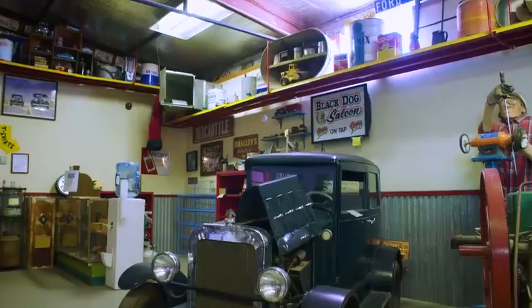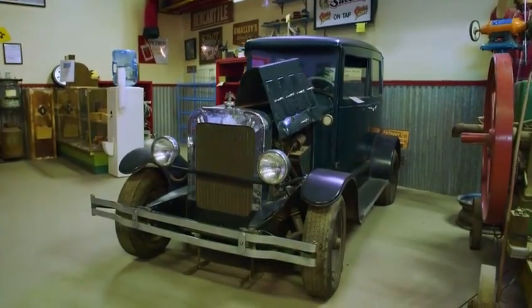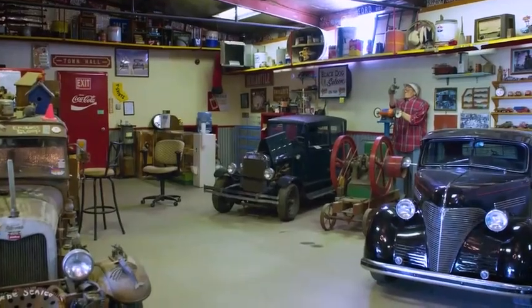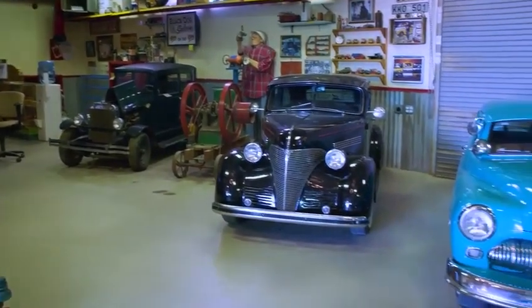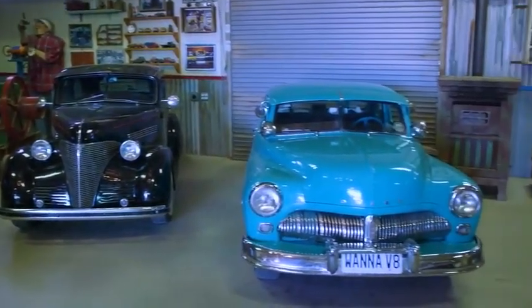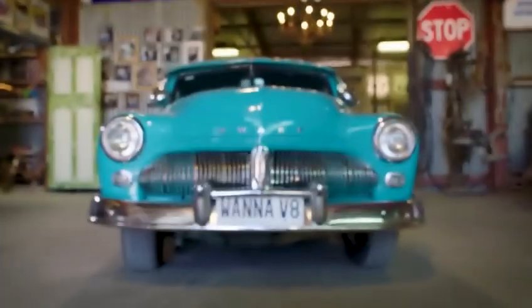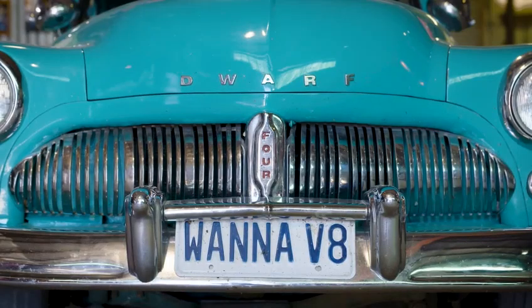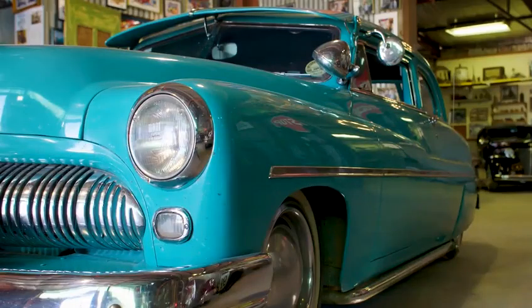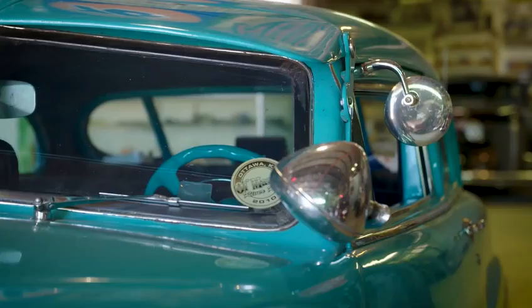Since his recycled refrigerator Chevy replica, Ernie's gone on to complete a whole fleet of dwarf cars. And one of the gems of his collection is the Mercury. This Mercury was built just a couple of years before 2009, because that's when it was licensed. This is a '49 Mercury 2-door coupe. It's called Rebel Rouser.